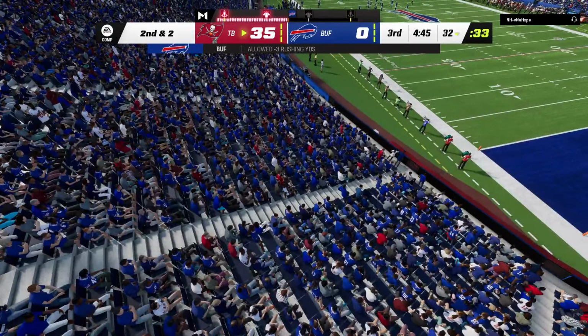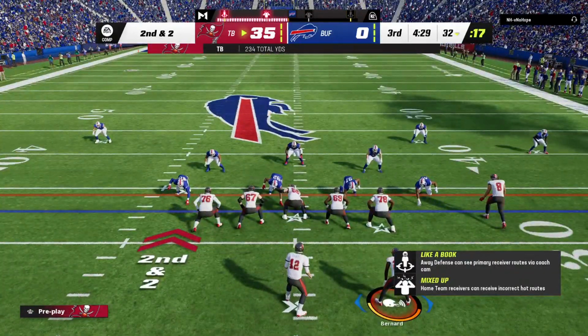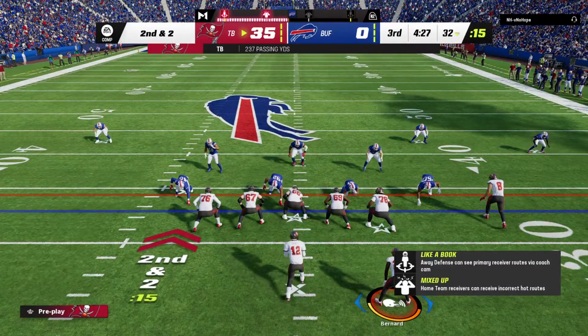Nice rhythm throw there on first down. He located his tight end, made a nice easy pitch and catch. Hoping he could break a tackle or 2. Wasn't able to do that there, but still good yardage.